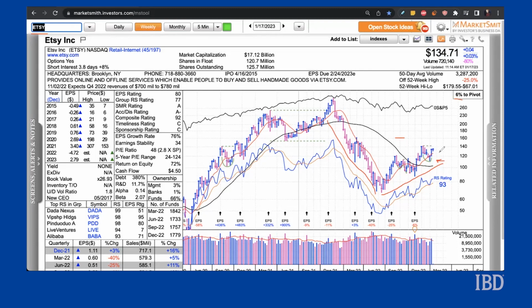that buy point. Etsy is also above support at its 10-week and 40-week moving averages, and shares are part of the Internet Retail industry group, which ranks number 45 out of IBD's 197 groups, which is pretty good.